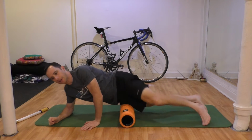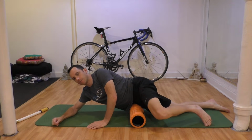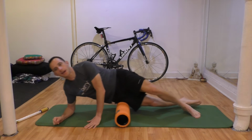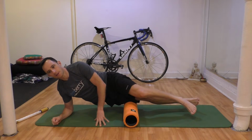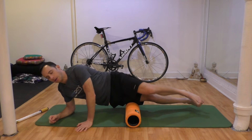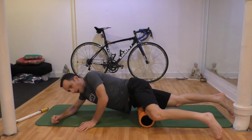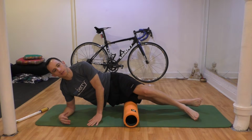Starting with the hip, I like getting on the hip flexor here in the front and just relaxing into it and breathing. Again, you're not supposed to be sliding really fast. And when you find a tight spot, you just kind of sit there. You can rotate across the muscle and across the whole quad as you roll down. That tends to help break up adhesions.